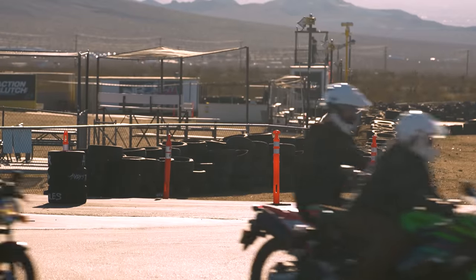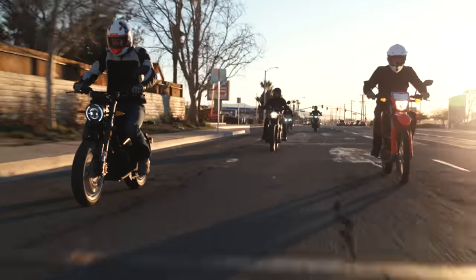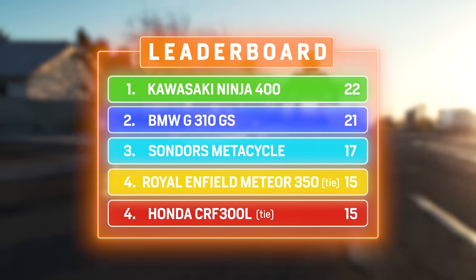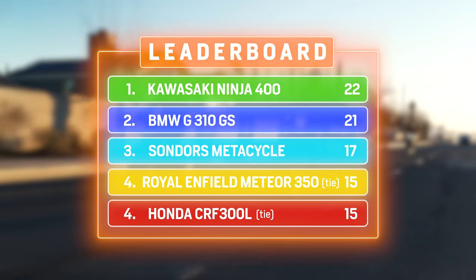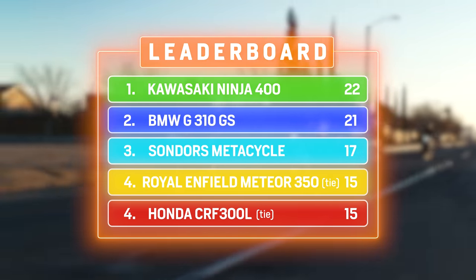After 2 days, 5 tests, and more than a few questions about how scientific our whole comparison actually was, the Ninja 400 took the crown with 22 points, just barely beating out the G310GS. Rounding out the podium was the Sondors Metacycle, and tied for fourth place, the Meteor 350 and CRF300L.